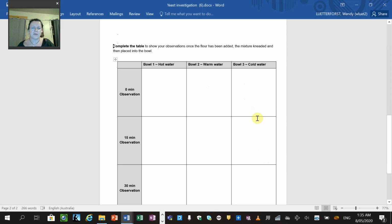0 minutes for that one, 15 minutes again for that one, and then 30 minutes for that one. Then with your warm water, I'd mix it up and have it all sitting there in the bowl. And then with your hot. If you've got all those three going at the one time, it's going to be very hard to manage. So even if you do your hot first, then your warm, then your cold.